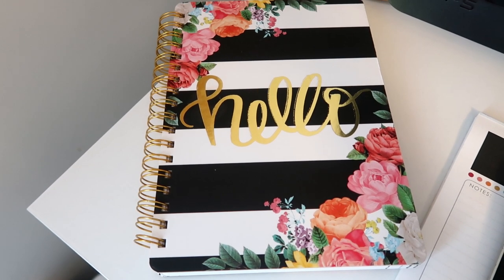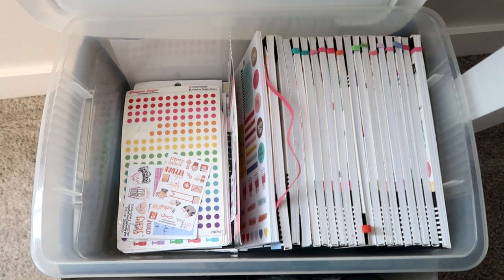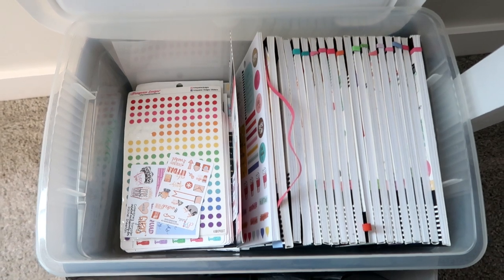And I have a box here of the Happy Planner stickers and some other stickers. So I like to add some stickers in there to make things pop and things like that. So yeah, that is what I'm gonna do, is just take a moment and write in my journal.